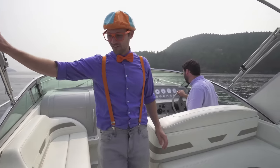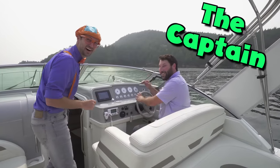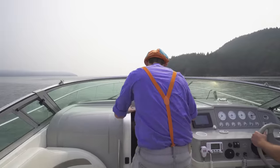Okay, what else is around here? Whoa, this boat is awesome. Check it out. Ooh, that's the captain. Hello. Hi. He's steering the boat. And down here is the inside of the boat. Come on.